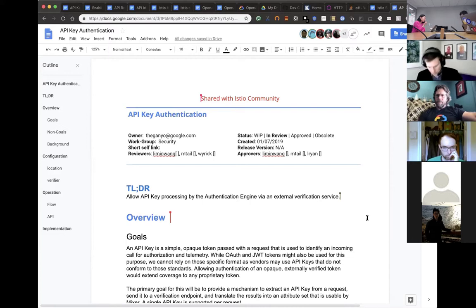So an API key, you can just consider it as an opaque token. For JWT, you can just decode it. Anybody can decode it. But for an API key, you actually need to call into an endpoint in order to decode it. Yeah, I'm just trying to understand the use case here. I think that's your question. All the claims will be passed to RBAC, similar to JWT.